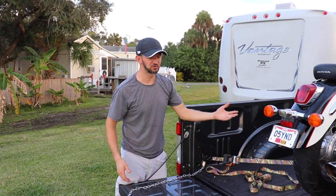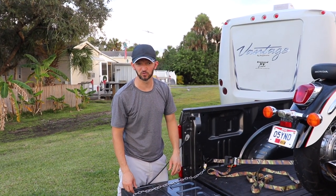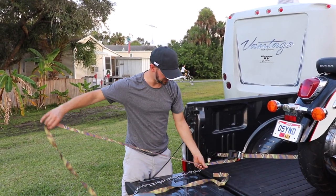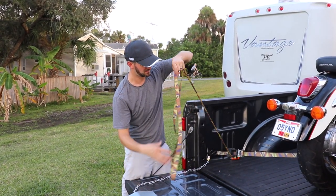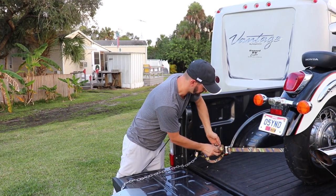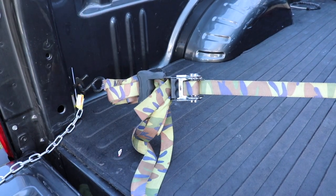So this is really all I do to secure the motorcycle, and we drove from Ohio here and it didn't move even one inch, didn't have any kind of problems. And then these loose straps, I just make sure that I fold them up somehow nicely and feed them through something in here, so that way they're not flapping in the wind.